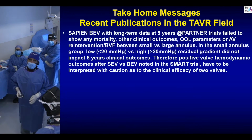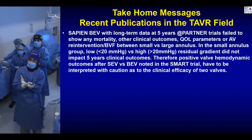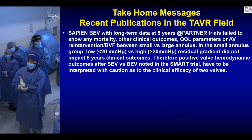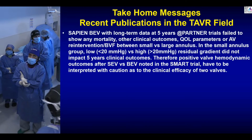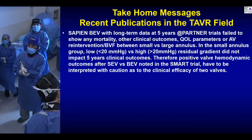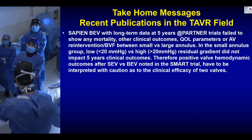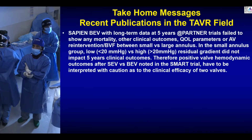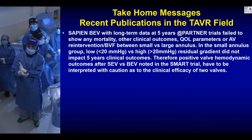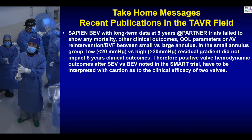So this is just to show our take-home message is that SAPIEN balloon expandable valve with long-term data at 5 years and the PARTNER trial failed to show any mortality, other clinical outcomes, quality of life parameters, or AV reintervention or bioprosthetic valve failure between small versus large annulus. So therefore, basically, yes, those are good hemodynamics, but not really translate into a clinical outcome.